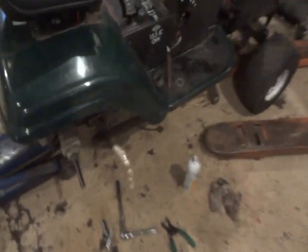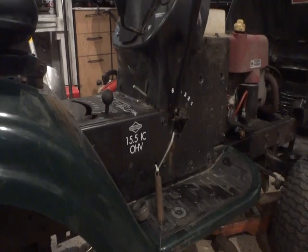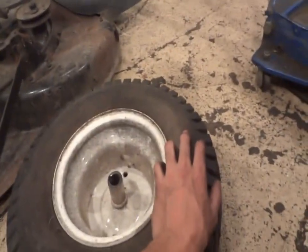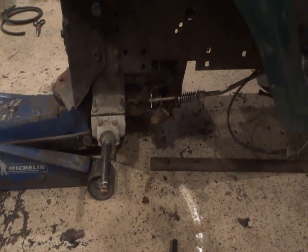Alright, well, I think that was the most simplest brake job I've ever done. Usually on these tractors that have been left out forever and ever, like this one has been, the rim's usually seized on the axle. Rim was not seized on the axle, very surprisingly. I was very surprised.